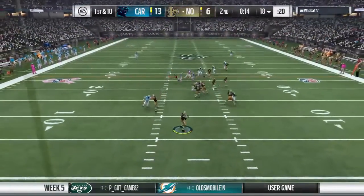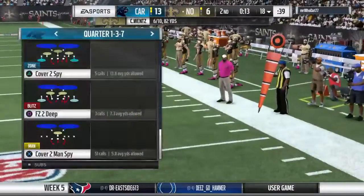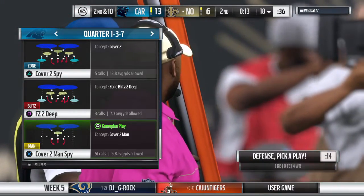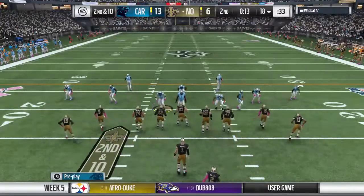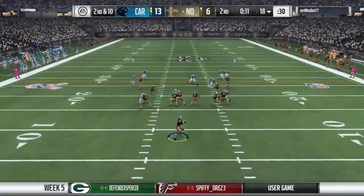On 1st and 10, here's Wentz. And that will be incomplete with a clock down now to 13 seconds. So 2nd and 10 here. Defense really showing respect to the deep ball here, playing off the receivers.